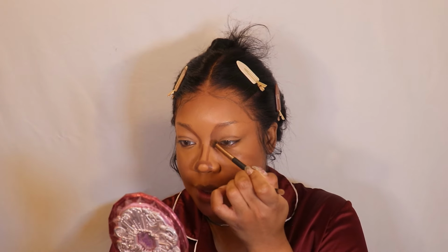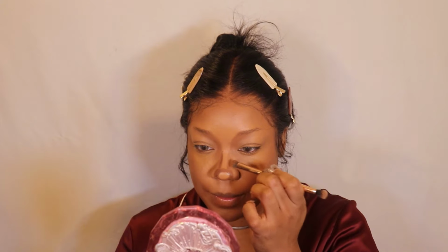Really dramatic nose contour along the sides of my nose to really slim out my nose bridge. And then kind of use that same method to keep the tip of my nose very rounded. It's almost like SZA's nose contour. Keep patting it in until you're satisfied with it being blended out.